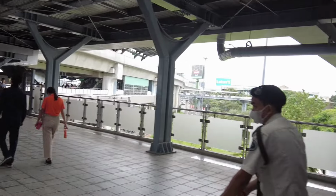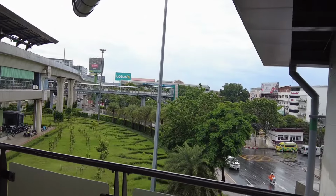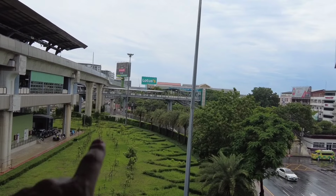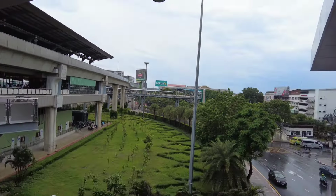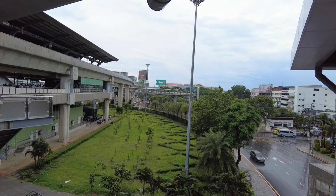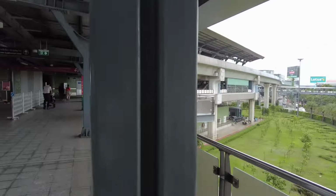Look, it's loud probably. I can hear the road noise, so y'all probably can hear it maybe. I got a lavalier on, but you see you got Tesco Lotus over there. So usually wherever there's a Tesco Lotus in the big city, or a Big C or Big C Extra, there's going to be a food court and restaurants.